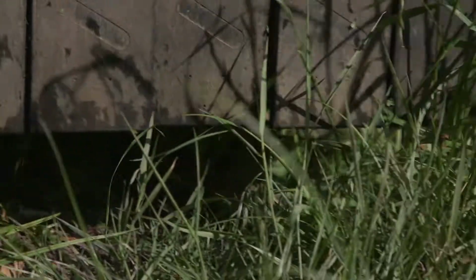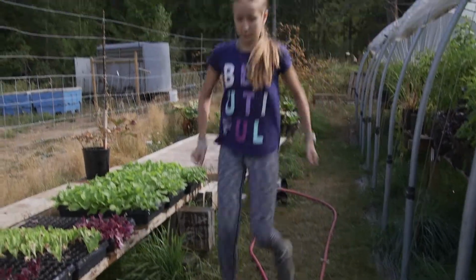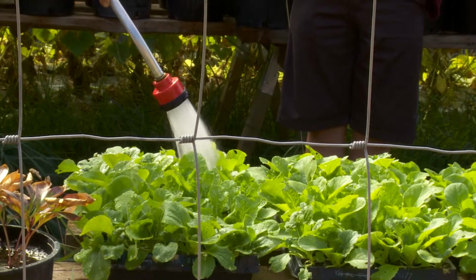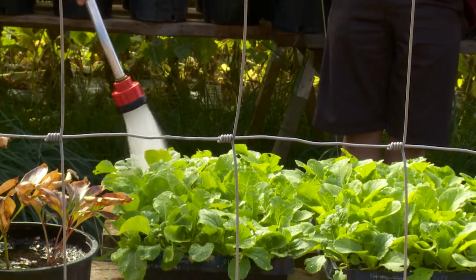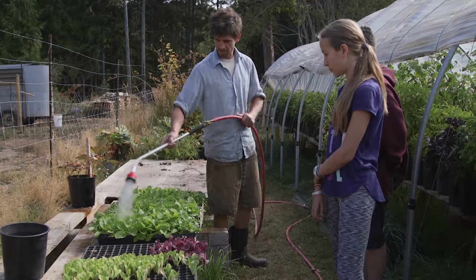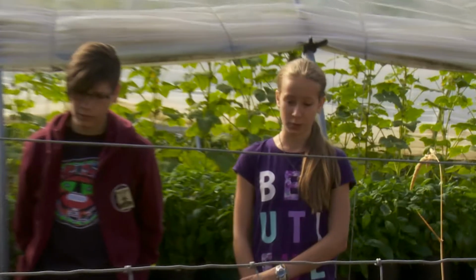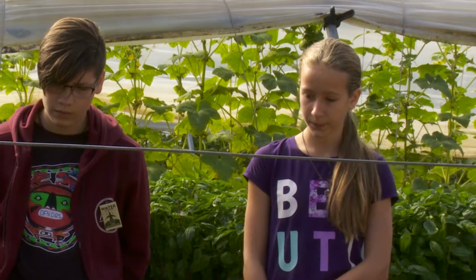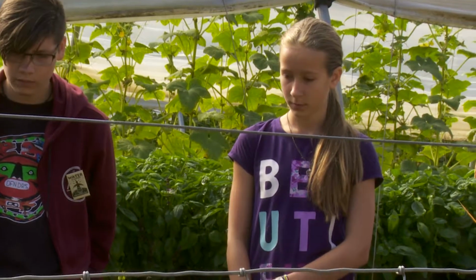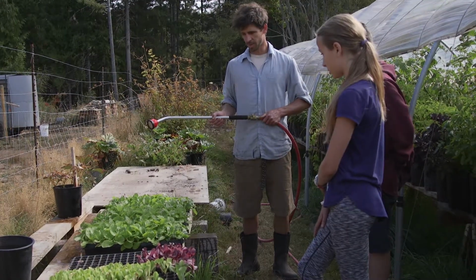So we use a bacteria called BT, and it only affects the larvae that eats the caterpillar that eats the cabbages, the kale, all of that stuff. So it's an organic pest control method. So does it work after the bugs have turned into caterpillars? They actually have to be caterpillars, and they have to be feeding for it to work. So you have to spot a little bit of damage and then you spray.